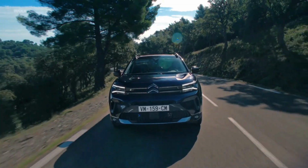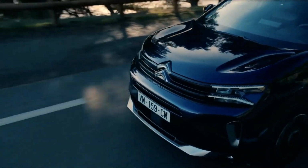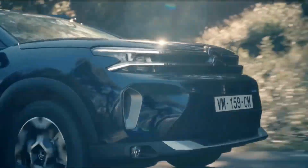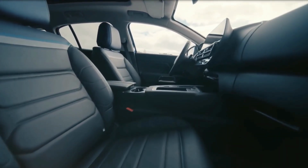The C5 Aircross, recognized since its inception as the most flexible and comfortable SUV, has now been given a redesign to assert a more prestigious, modern, and dynamic personality. While building on its strengths of comfort, onboard modularity, and spaciousness, it has matured to become more dynamic and elegant with sharper exterior styling and more modern, high-quality colors and materials for the interior.